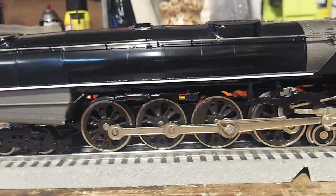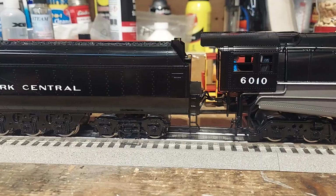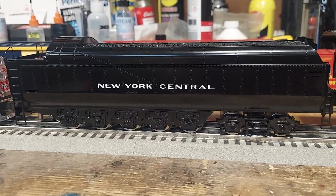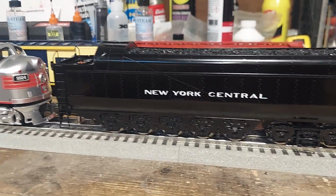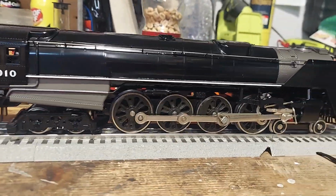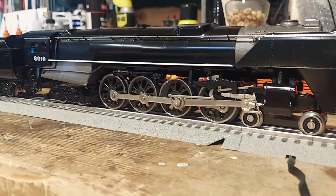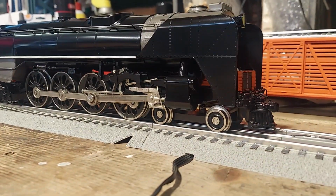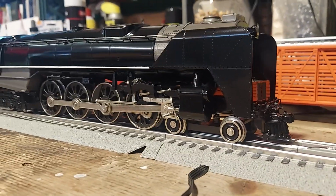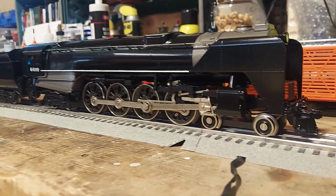I will do, when it cools off over the weekend, we'll go up there in the attic and I'll do a running session just with my Williams brass stuff, just to get it all going, because this stuff deserves it. And also I want to dig out my set of heavyweight passenger cars for this. I do not have the modern streamlined style for the Century. Kind of waiting to find those.